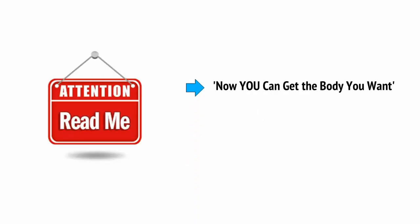The first and most important tip is to capture the attention of your readers as quickly as you can. This means you should use a bold statement, perhaps capitals, and you should address the reader directly. Now you can get the body you want. And that works much better than a quick workout for burning fat.